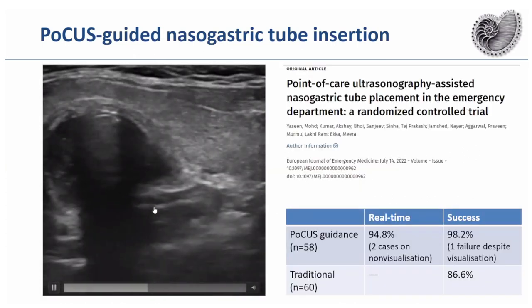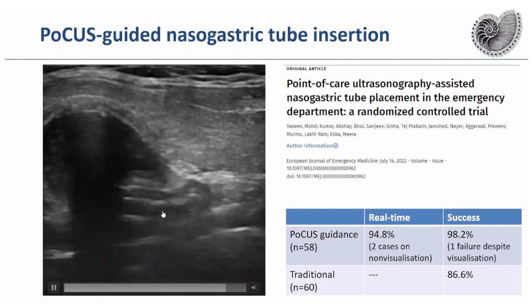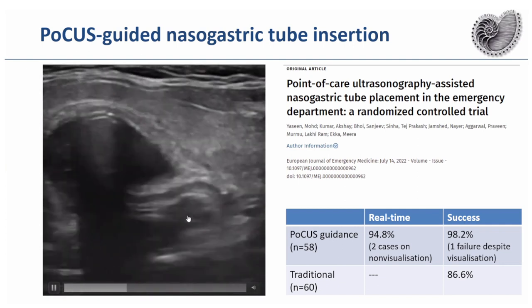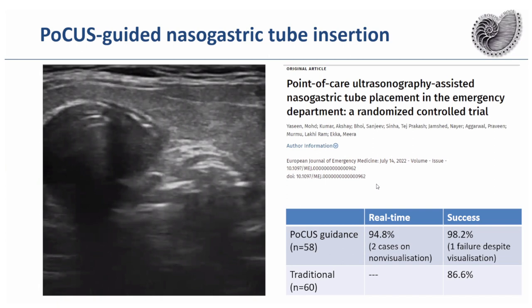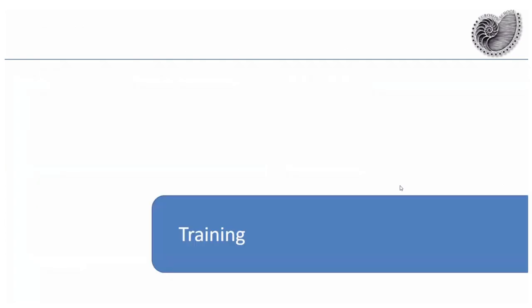And here you can see that there is correct positioning. Here's the esophagus. Here's a little bit of air inside after inflation of the nasogastric tube. And there are data. This is a prospective randomized study showing that with POCUS guidance, the success rate is a little bit higher, 10% higher, than with the traditional approach without guidance. In this study with 120 patients, it was possible in 95 cases to insert the tube with guidance by ultrasound visualization, other than my own experience with me as a patient.